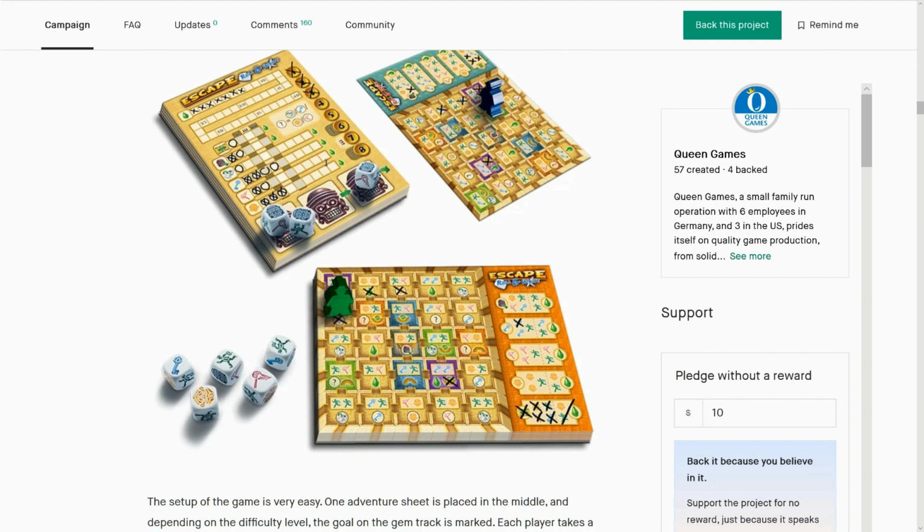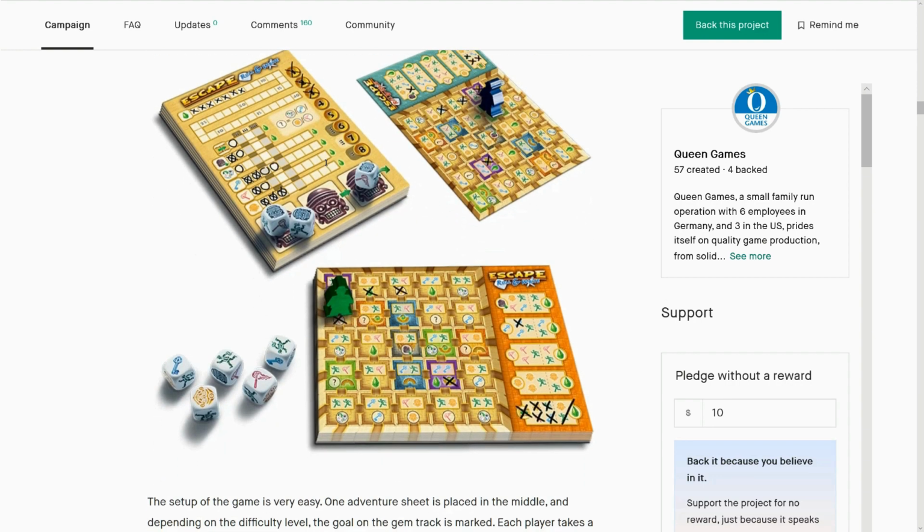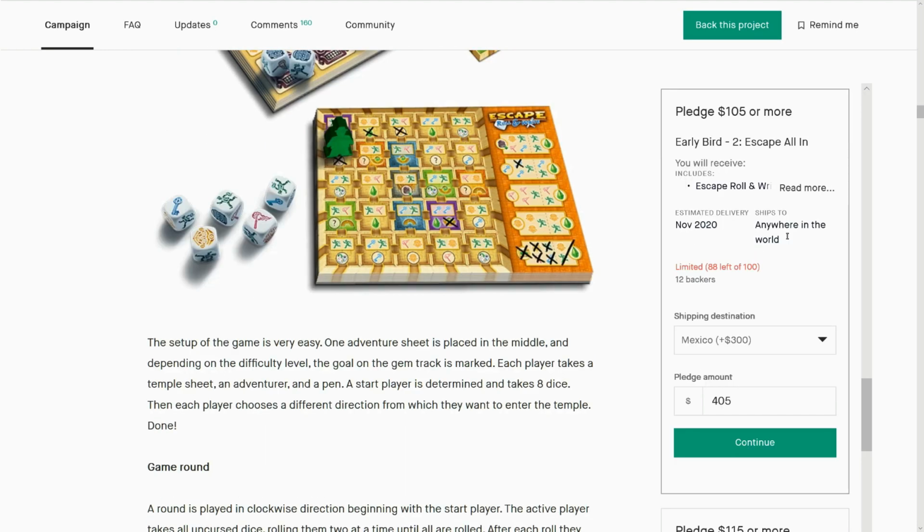It looks wicked. There's one thing actually that's stopping me pledging that. Are you crazy? Are you kidding me? What? $300 to ship it to Mexico? You must be off your head, off on illegal drugs to put that in.